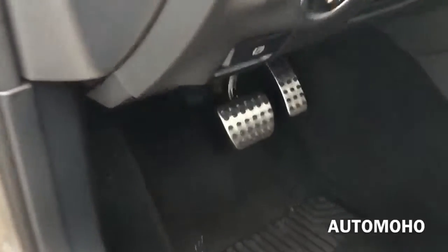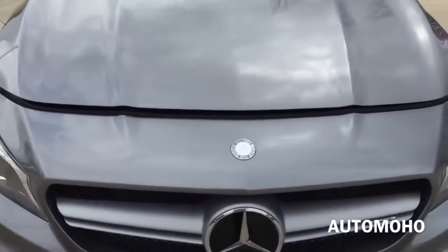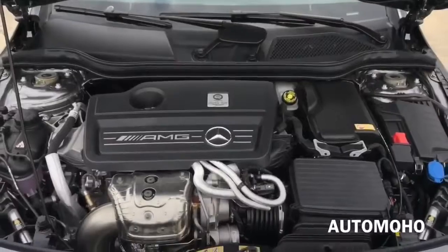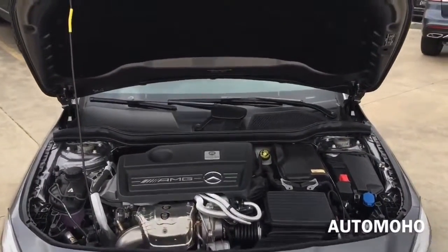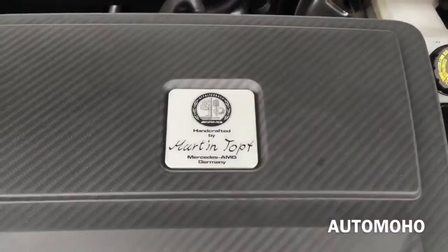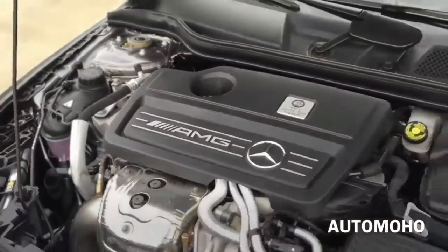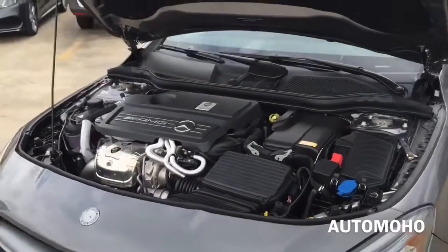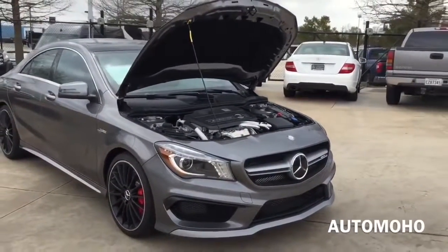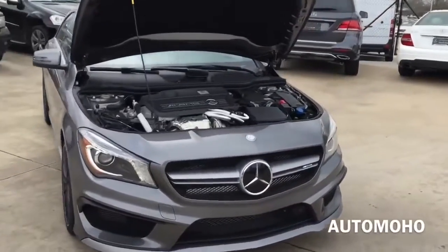Now let's pop the hood and see what the 2016 Mercedes-Benz CLA45 AMG has to offer. Under the hood is a 2-liter turbocharged AMG inline 4-cylinder engine with direct fuel injection, AMG Performance 4MATIC all-wheel drive system with eco start and stop technology, 7-speed AMG SPEEDSHIFT dual clutch transmission with steering wheel mounted paddle shifters. It is pushing out 375 horsepower and 350 pound-feet of torque, and can hit 0 to 60 in a fast 4.1 seconds. Top speed is electronically limited at 155 miles per hour in the US.